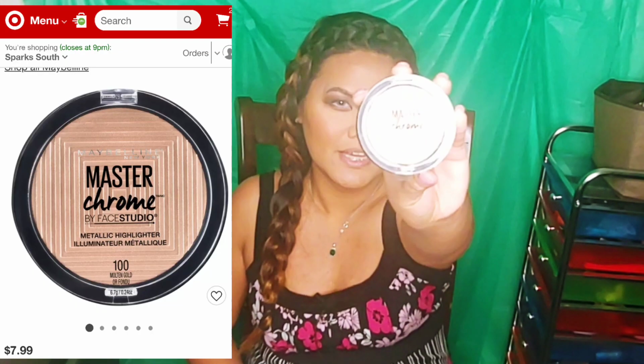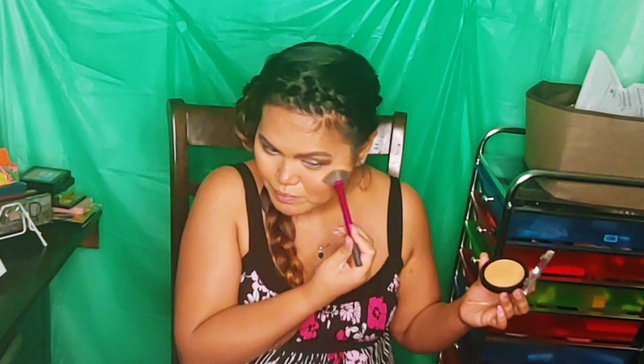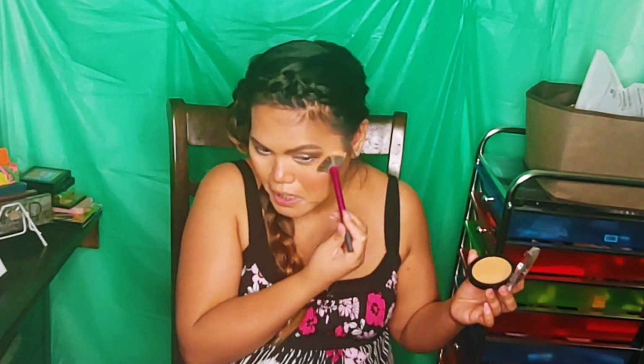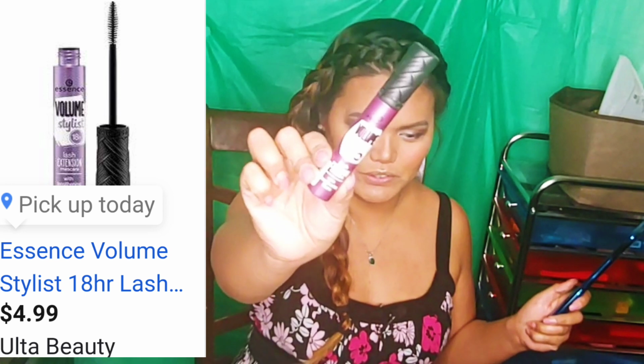I'm gonna show you my favorite highlighter, and it's from Maybelline Master Studio in the shade 100 Molten Gold. Kind of looks like my skin, and very affordable, that I've been loving and using.